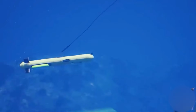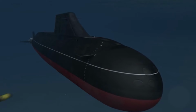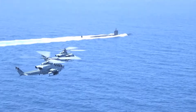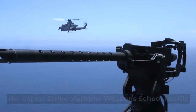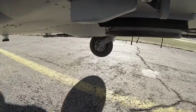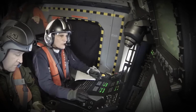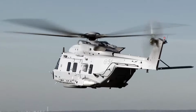During the Winter Fury 22 training exercise, which focused on anti-submarine warfare and tactical recovery of aircraft and personnel, sonobuoys played a crucial role in collaboration with the Helicopter Strike Maritime Weapons School Pacific. Marine Aircraft Group 39 dedicated their efforts to developing effective tactics for mobilizing the sonobuoys. The objective of these operations was to evaluate the speed and range of Winter Fury 22 in supporting the Navy's anti-submarine warfare mission.